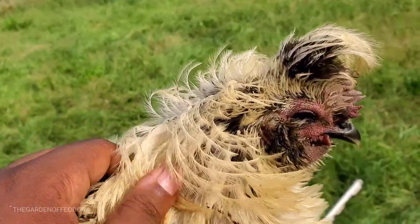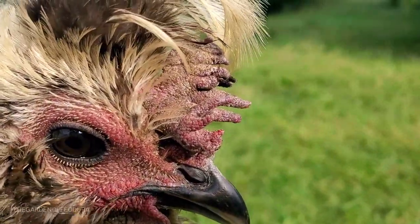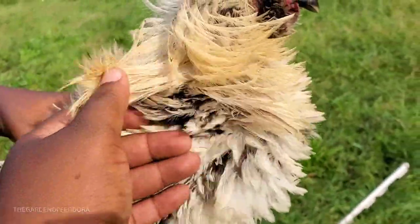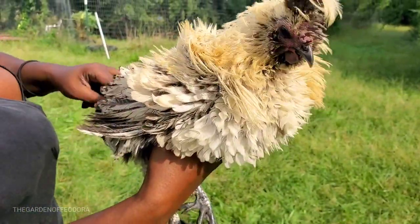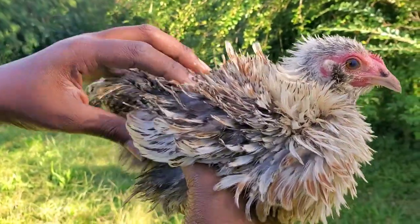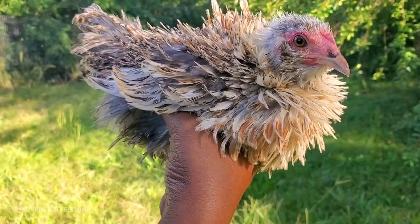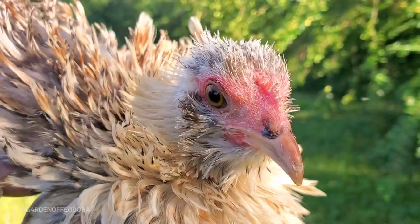Look at this. This still amazes me. Look at that comb. Look at this dude. This handsome fella. Right? Got some beautiful babies, man. Yep. All right, come on. Let's get on inside. Another one of our little young Frizzles here, getting ready to go into the Frizzle pen. It's gorgeous.